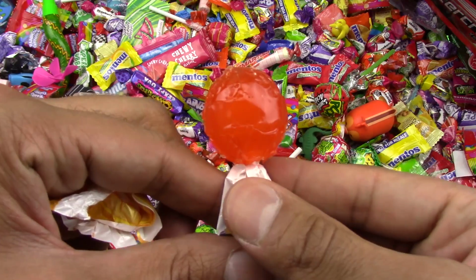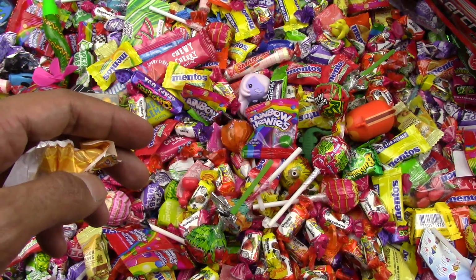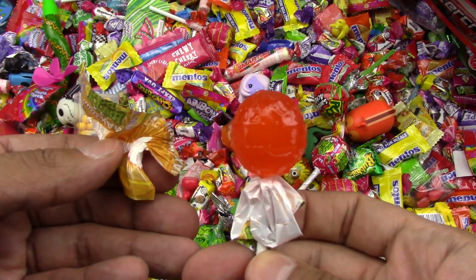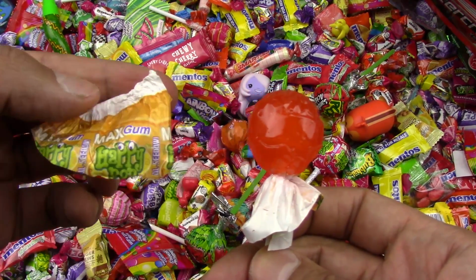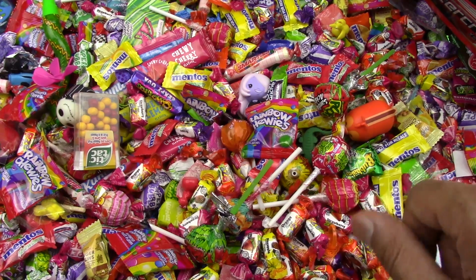It's like paradise. This candy's so nice. Very juicy. Very tasty. Very flavory. This is definitely a party in my tummy. Yummy, yummy. Maxi happy pops. Yummy happy pop. Let's go on.